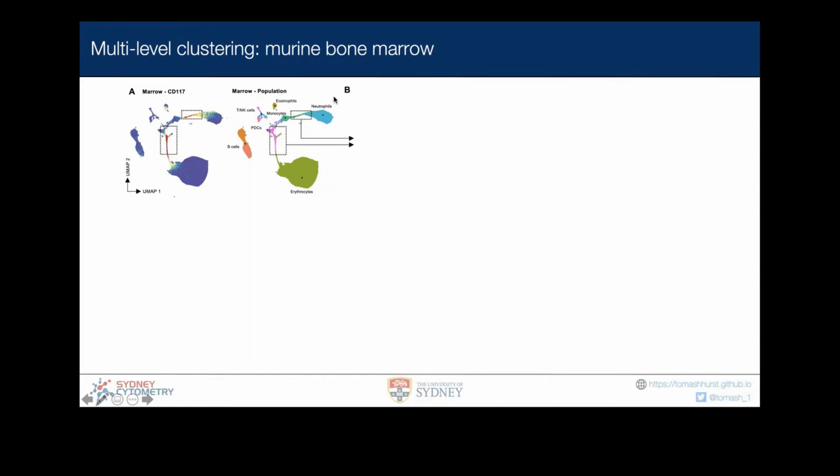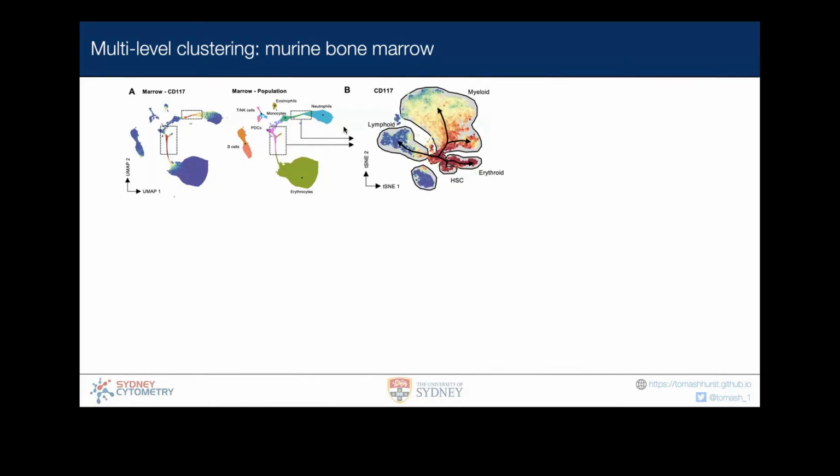I can extract them, not from this plot, but actually take them from the larger clustered data. Figure out that cluster 10 and 12 represent the stem and progenitor cells. I can extract them and do a whole new analysis now with thousands of cells and work out what lineages I think are occurring within just this small part of the whole data set.